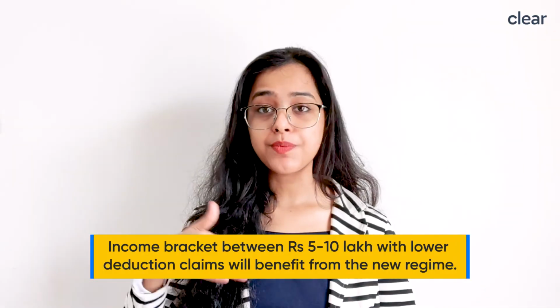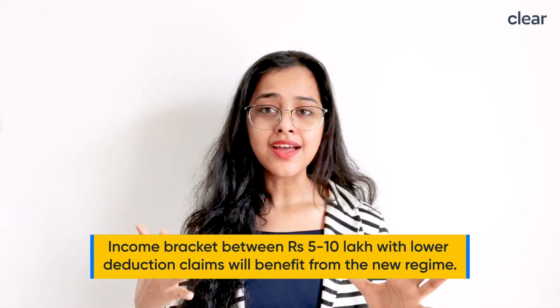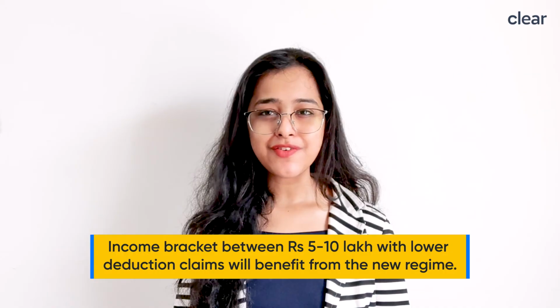Also, individuals with an annual income bracket between Rs 5 lakh to 10 lakh with lower deduction claims will benefit from the new regime. In contrast, individuals under a higher income bracket above 15 lakh of income per annum can benefit more from the existing tax regime by making tax saving investments. It is important that you calculate your income tax, consider your tax saving investments, and then choose the regime.